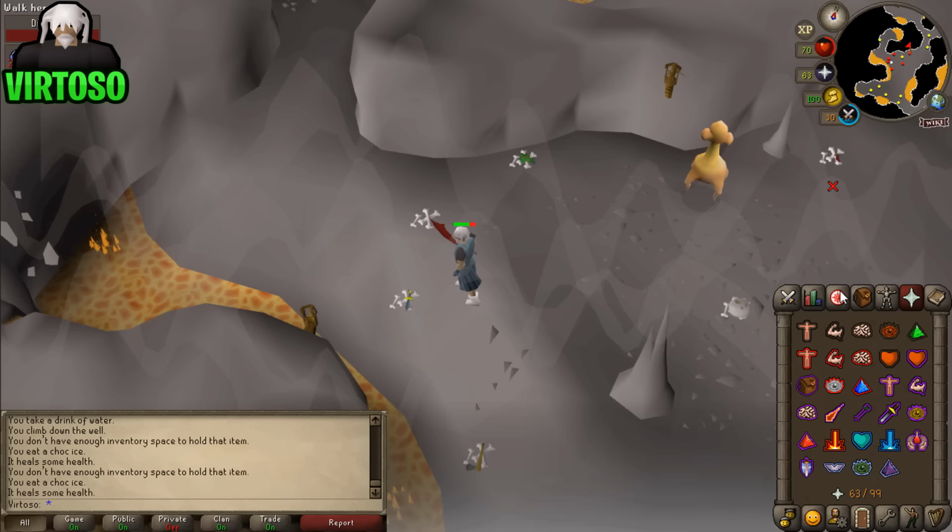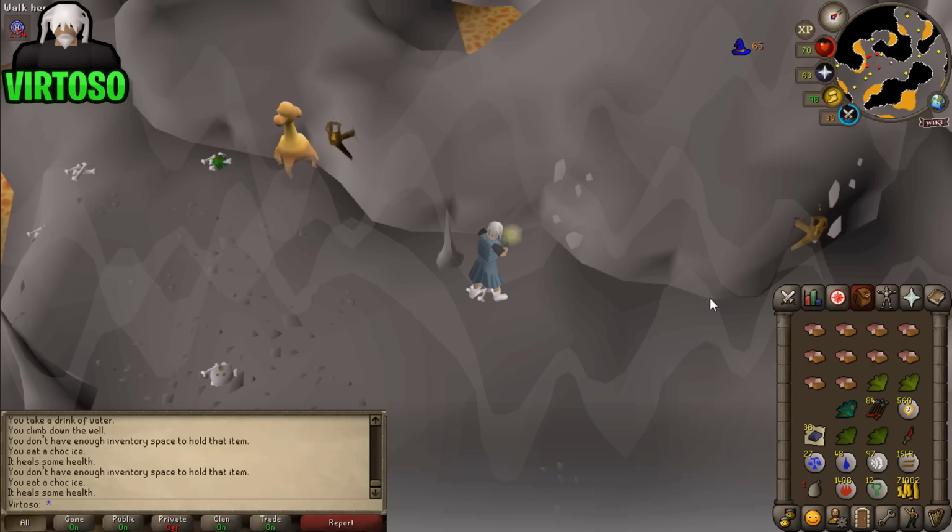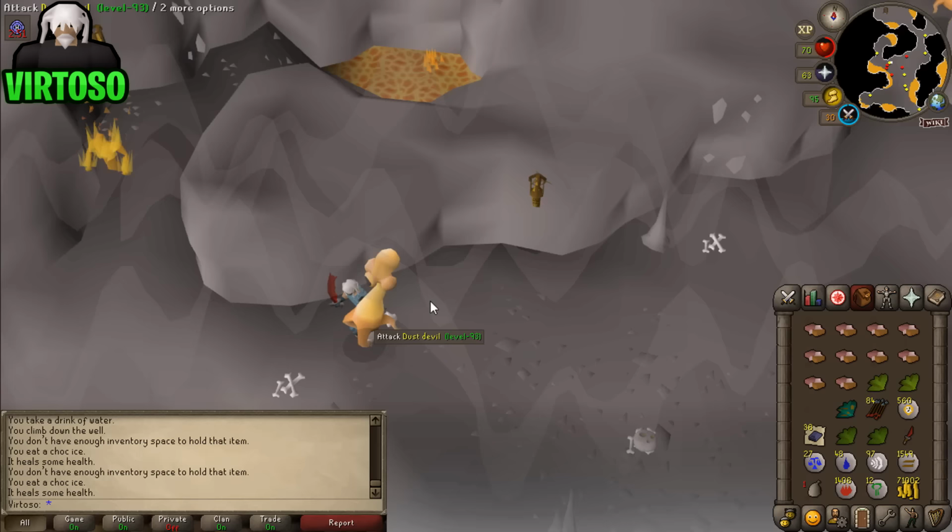Hey, there's a dragon dagger, and there's a rune dagger as well. This is going to be a big boy elk, this is. Yes, please. That's nice. I didn't actually know how much that was, but it was a decent chunk. I think it was like 30k. Also the rune dagger, right? We're looking up now. This is good.